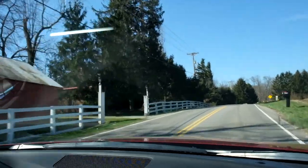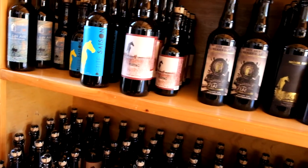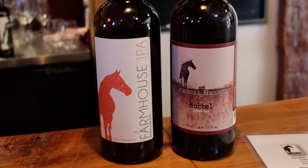So now what's the plan? I'm gonna pull into the brewery. It's supposed to open up in 20 minutes. They're only open 3 days. Friday, Saturday, Sunday. We're in the tasting room, and we're here a little early. They're just getting things turned on. What's this place called? Rock Mill Brewery. Horses are on their labels.